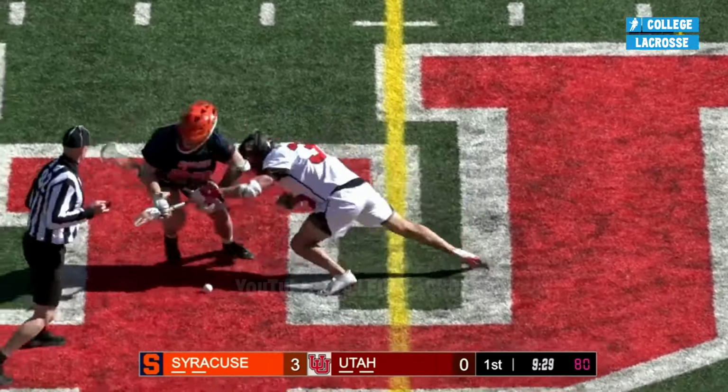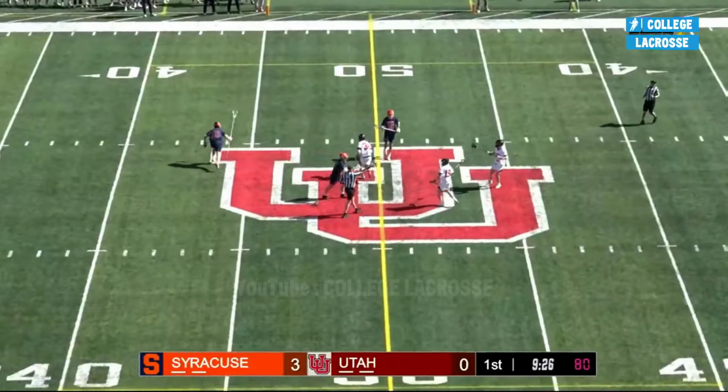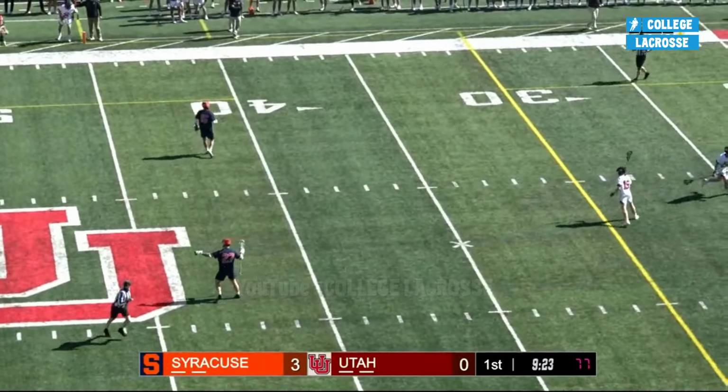Hiltz extending his streak. He has now scored a point in every game of his career. Isn't that remarkable? Unbelievable statistic I saw. That's impressive. At least 2 goals in every game this year. There's one to start it off.